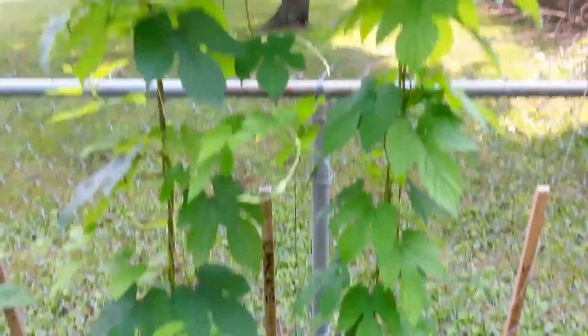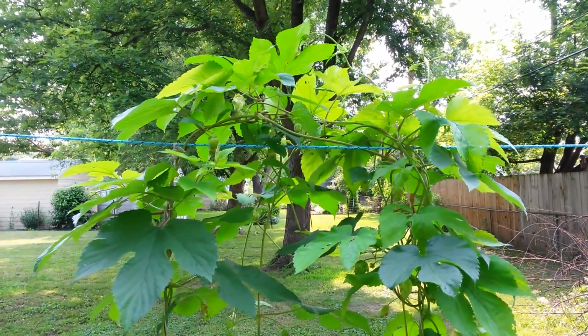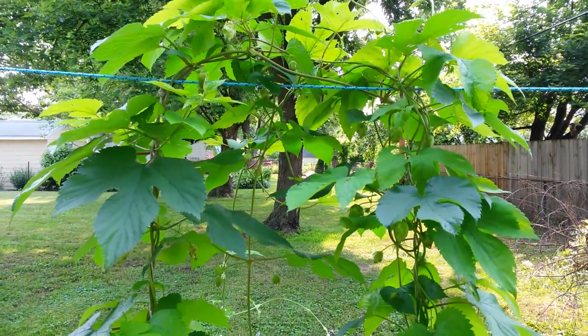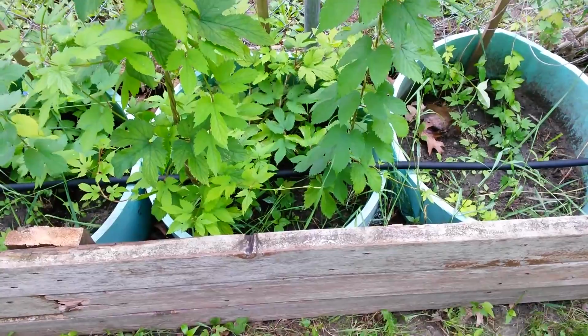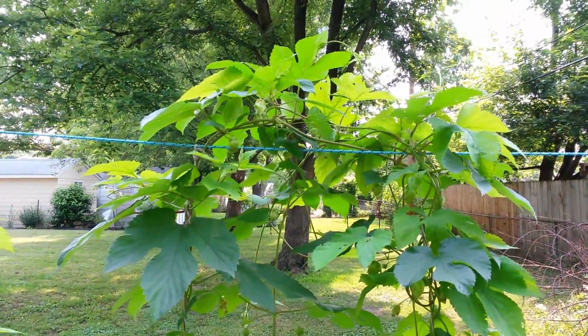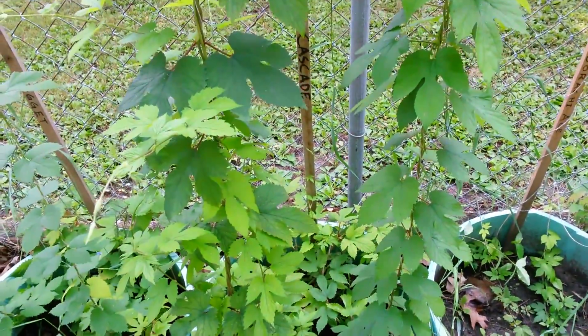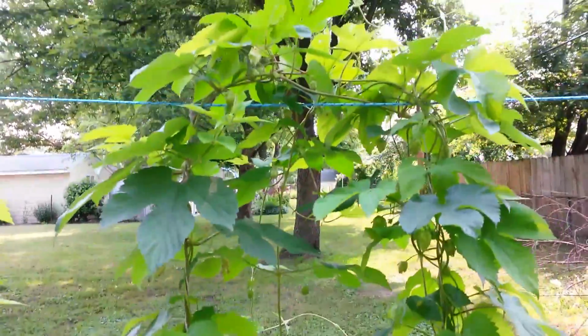The next Cascade, look at that. Like I said, 4th of July, and this thing is coning like mad already. And I did thin this one down a ways, but it just kept popping up. This is one vigorous and early specimen. Well, Cascade's not the most exciting hops in the world. I'm pleased to have this one here in my collection.